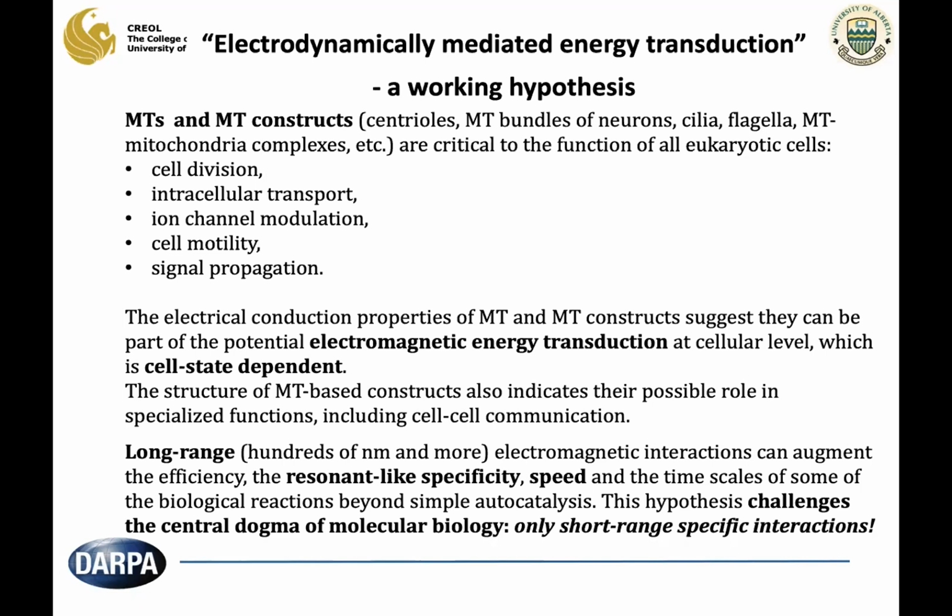We've just done a few years of work on electric signal propagation, electric conductivity, capacitance of microtubules and microtubule constructs, as well as electromagnetic responses in various frequency ranges and wavelengths. And all of this indicates that we should take very seriously a challenge to the central dogma of molecular biology that only short-range specific interactions play a role. We actually see quite a bit of long-range interactions. Most of it so far has been classical. We are currently working on quantum effects, but I'm not ready to disclose much of it yet. We'll come to it maybe a year from now or sooner.